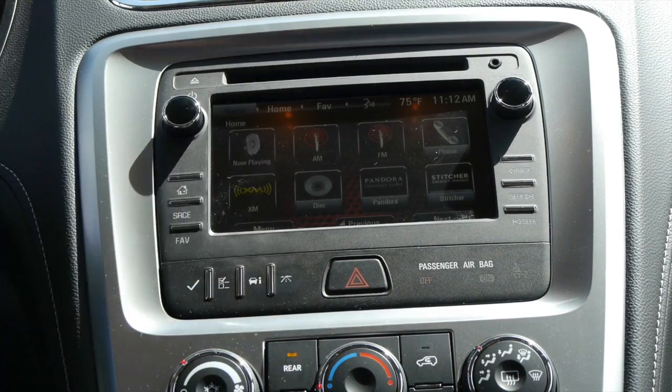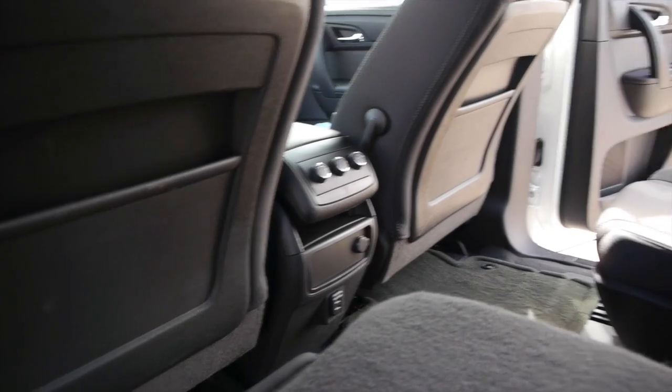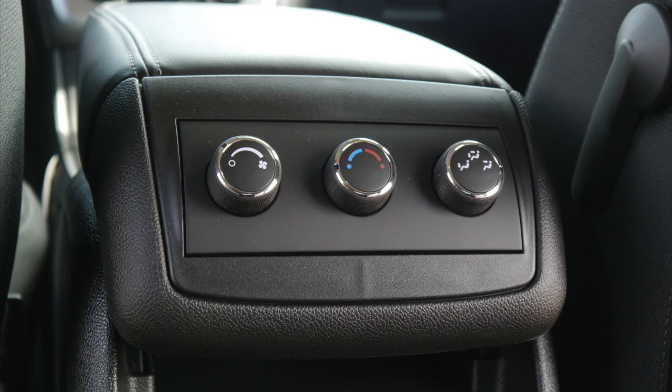Once you knew where they were, it'd be easy to access on a regular basis, but it really should have its own button or its own spot on the screen so you can shortcut to it immediately. You've got passengers in the back or your kids are sleeping and you want to crank up the jam, so you want to fade it to the front. It shouldn't take sifting through a bunch of menus to do that. But the design and ergonomics of everything here is great. It's easy to control both the front climate controls as well as the rear climate controls for your passengers.